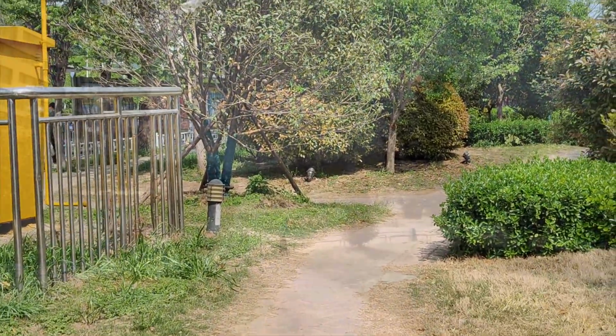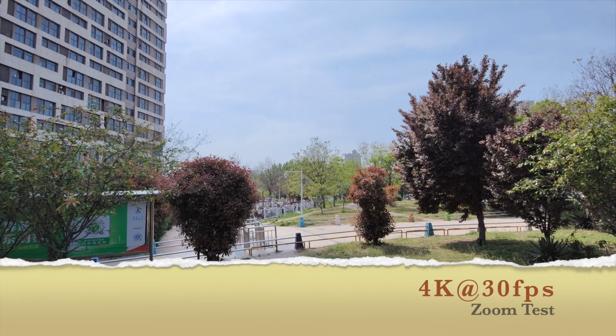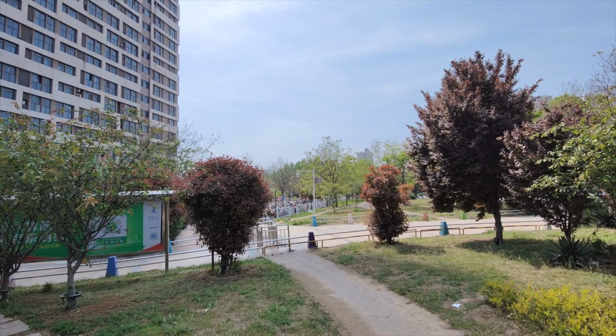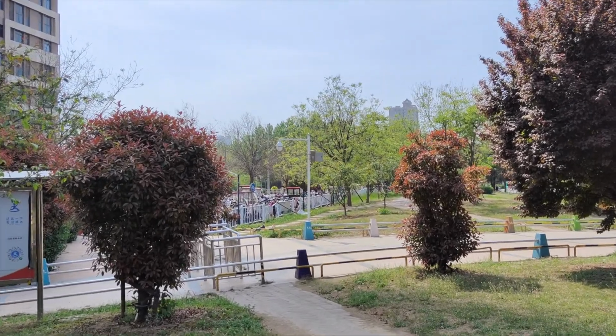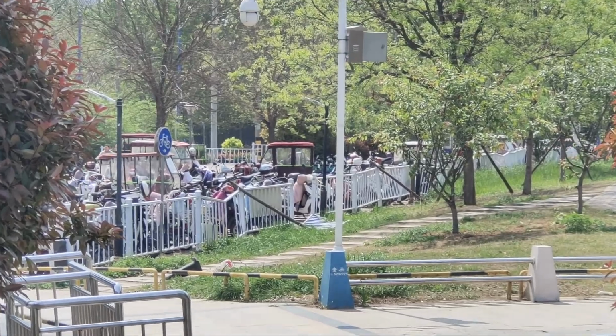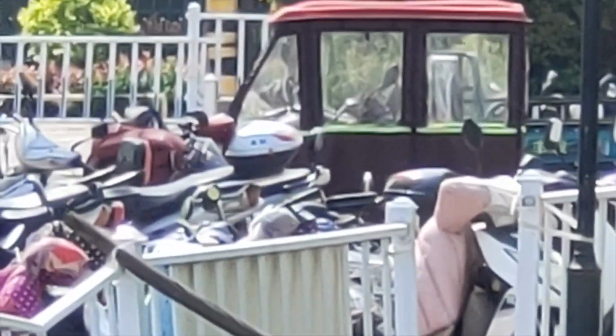All right, so this is the 4K at 30 frames. We're gonna try to slide between the camera tests. All right, let's go. How well does it go smoothly? Not the smoothest one. That's maxed out at 20x.